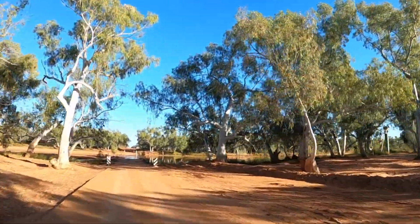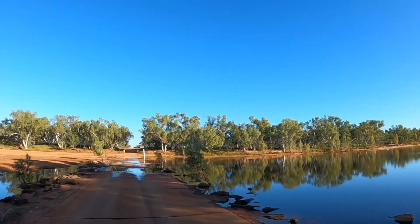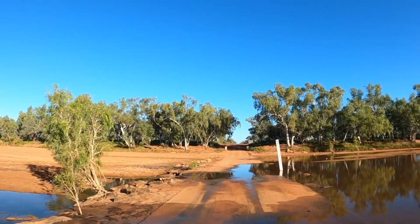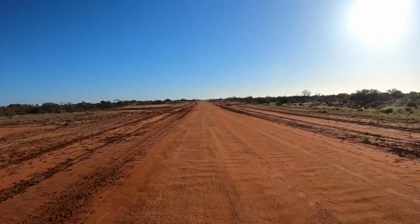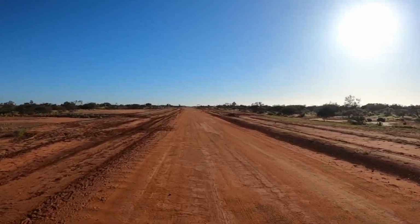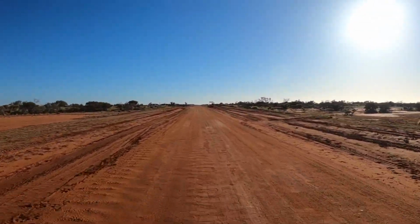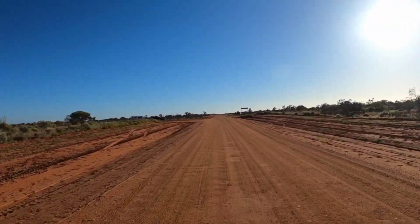Oh, this is gorgeous. Couldn't you camp here? Oh, my camp here, not. So if I wanted to go straight ahead, that would take me to Mount Augustus. That's still about another 250 k's, but I'm not doing that. I'm going in here.